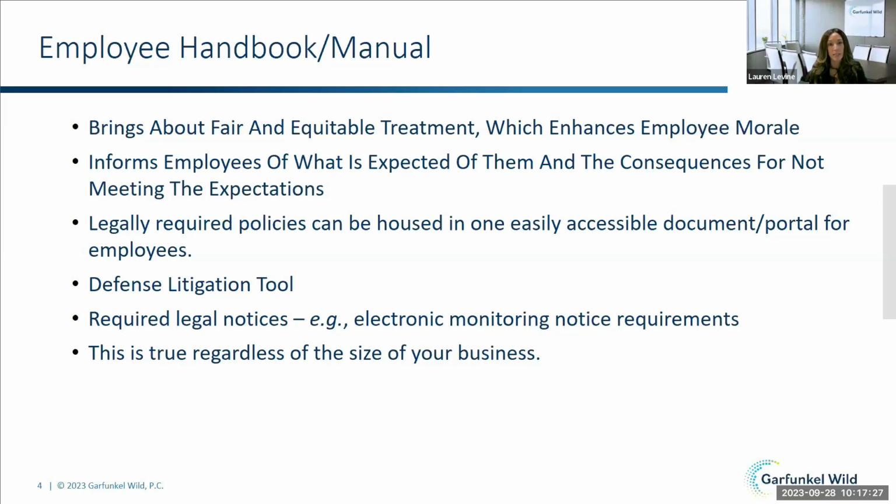Legally required policies can be housed in one easily accessible document. I recommend, if you can, have a portal for your handbook and all your policies. Your handbook is also a very important defense litigation tool. For instance, the first thing that we often see when we get into a litigation that we're defending is the plaintiff's attorney will ask for your anti-retaliation and anti-harassment policies, because if you don't have them, that's a factor that's considered in punitive damages. So you want to make sure you have all of those in place.